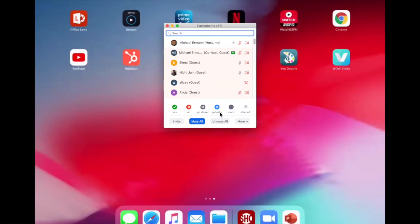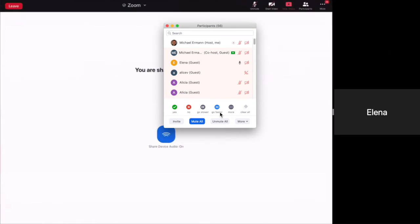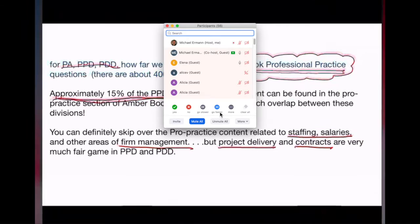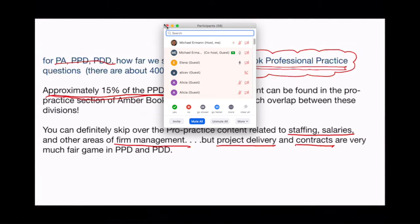Hello, Michael. This is Elena, and I have a general question. I've been dealing a lot with code in my office, and the question for you is in regards to occupancy separation.